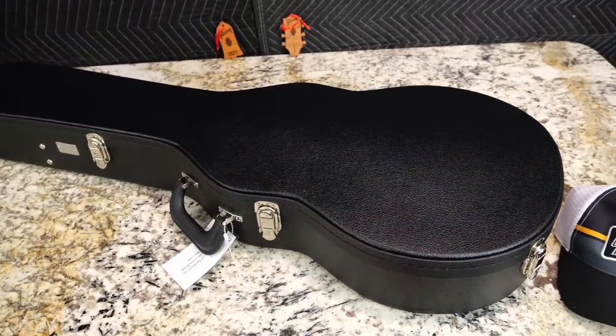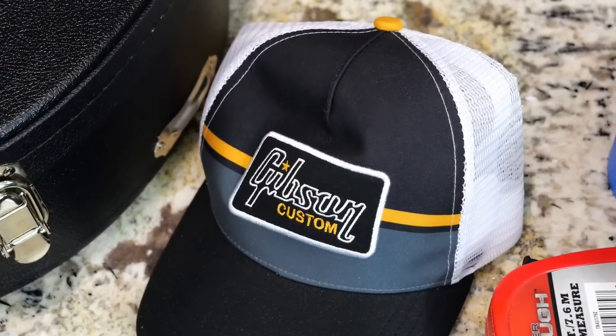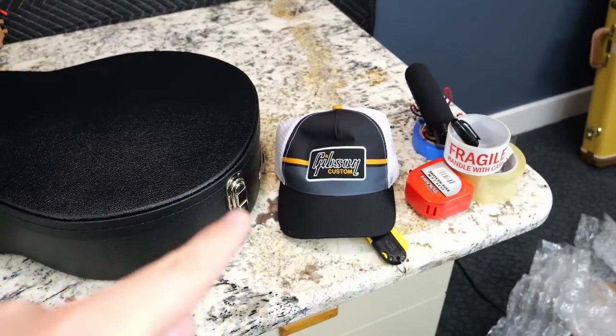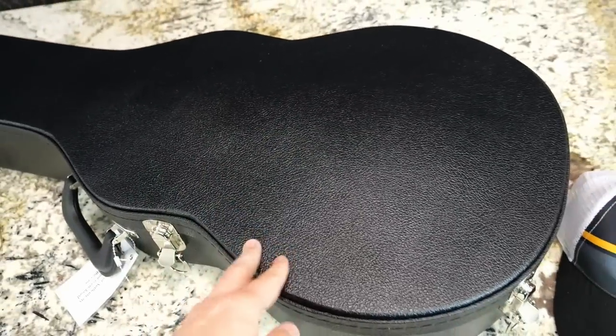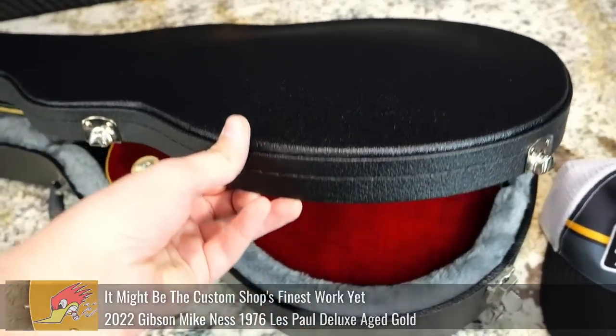But before we crack into this case, look, there's a Gibson custom shop hat in it. I'm not sure if that's a Bizarre Guitars thing or if it actually came with this guitar, but I'm keeping that. That's cool. Thank you. But what sleeps inside here is something that's going to stir up a whole bunch of controversy, because I seriously believe this is a runoff model of the Mike Ness Les Paul Deluxe.